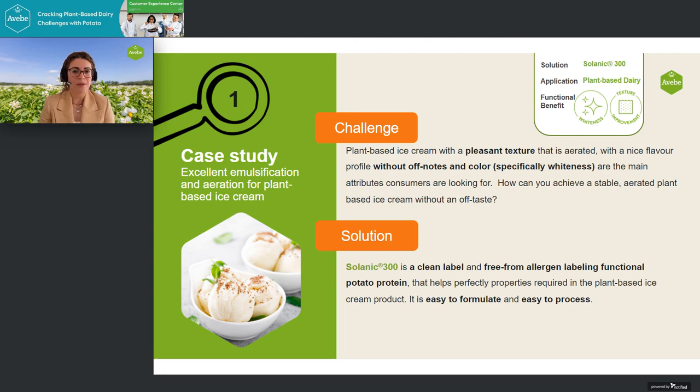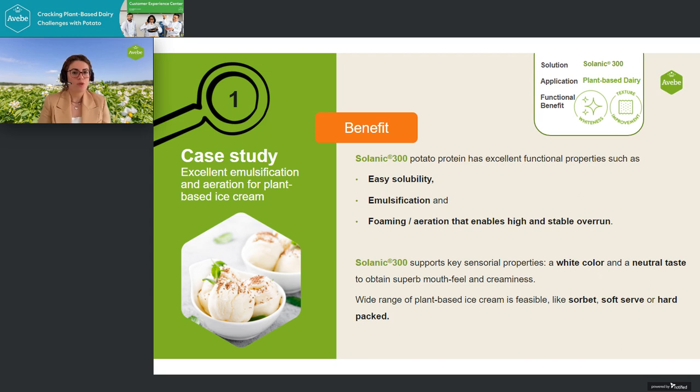What are some benefits that potato protein provides to ice cream applications? Potato protein Solenic 300 is very easy to work with. It is easily solubilized, and it has very strong emulsification properties that help with ice cream emulsification. At the same time, it is a good foaming product that provides aeration and enables high overrun in the end product of ice cream.